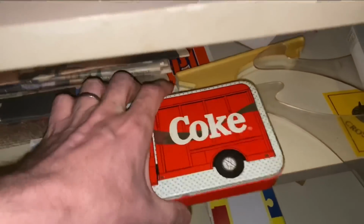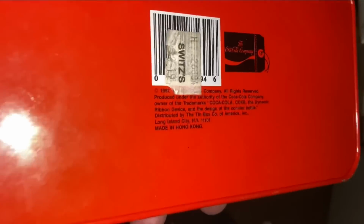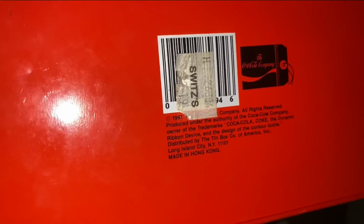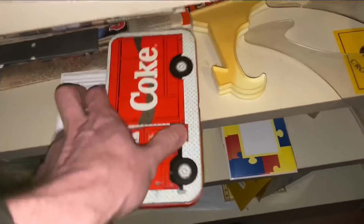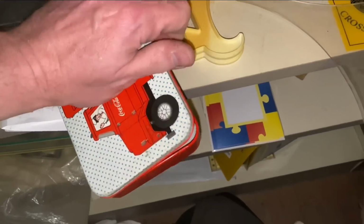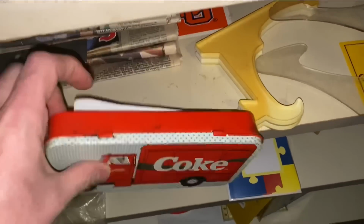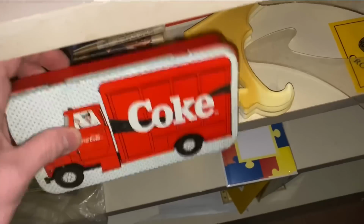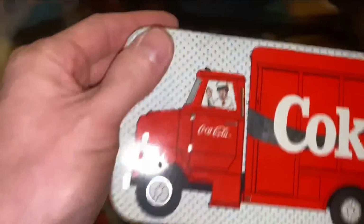You see we've got this nice old Coca-Cola truck tin. That's not worth a fortune, but something like this could go for 20, 25 bucks. So I'm just gonna pick this up and take a look inside, make sure that it's not too rusted out or anything, and it's pretty decent. So you want to check the hinges on these things, make sure the wires aren't popped out, but this is good. Just clean it up a little bit and add it to the box.